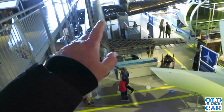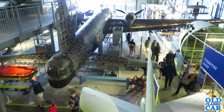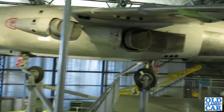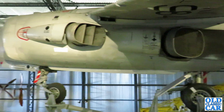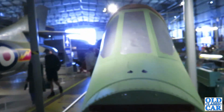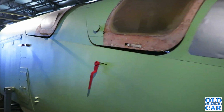There's an overhead view of the Wellington. It's been very much a long-term project here at Brooklands. If you watched the video I did at RAF Cosford a few weeks ago, you might recognise this. This is a front end of the TSR2.